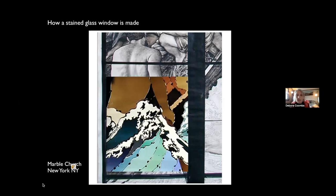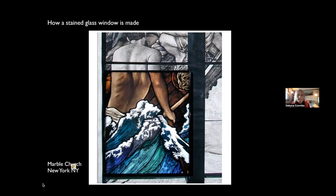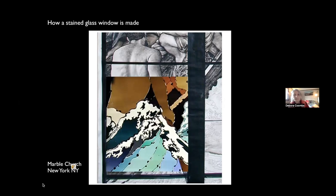There you go. See the glass? The bit that's got those white squiggly bits on it, that's the white horses of the waves, that is glass that has a skin of one color, and underneath that it's clear. So that's what we call flashed glass, and that glass has been sandblasted. So you do get two colors on one piece of glass. Mostly you don't. There it is, painted. Let me go back. There's the naked glass. There's the painted panel.